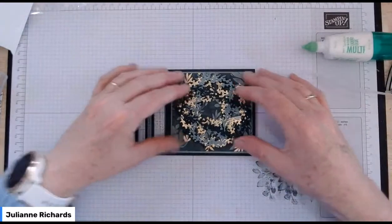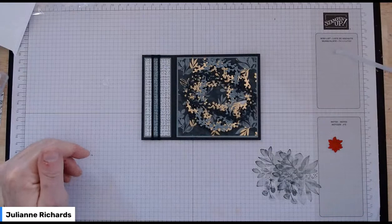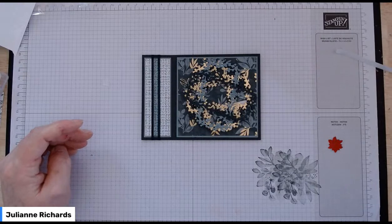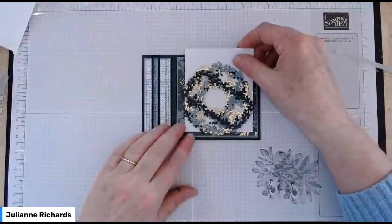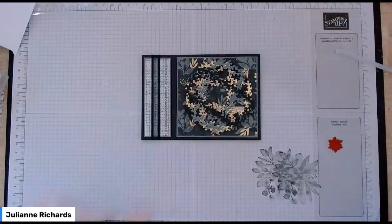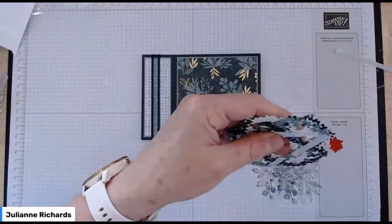So what I think I need is, behind it, a circle. Oh, let me have a look. What have I got? As I say, this one is definitely being made as I go. So if I put, no, I think a circle's too stark. I might just leave it actually. When I was going to put the sentiment across the middle, I might just leave it on that.